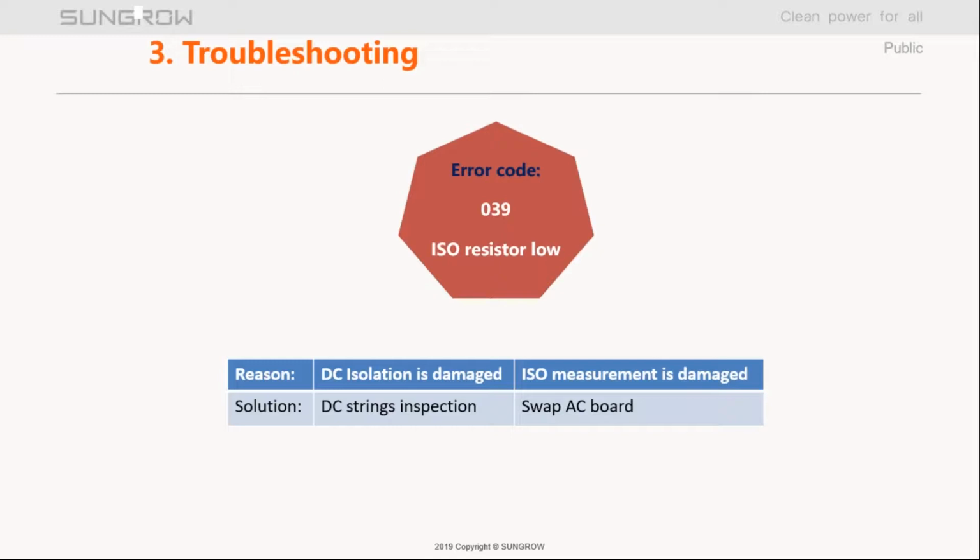039 is a very common issue, usually in the morning. As soon as some moisture hits your DC field, or there is rain in the location or in the field, some of the strings have low insulation, and the inverter will sense those low insulation strings and will not start, or in some cases trip as well.